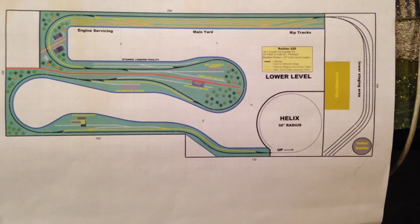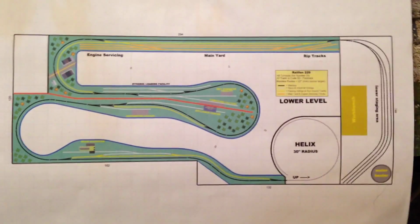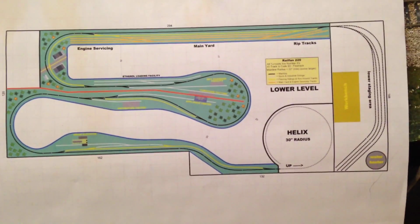The local crew will be based out of the yard, and they'll pretty much head around to each industry and pick up cars and bring them back to the yard, and that'll also contribute to building trains.